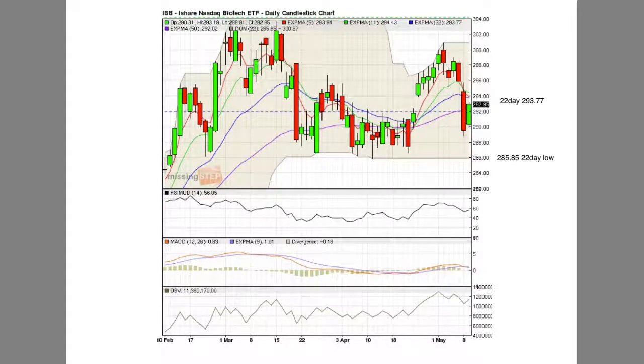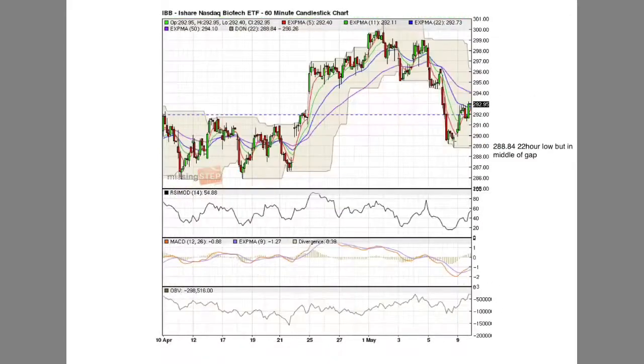Looking at IBB, 285.85 is your 22-day low on it. The 22-day EMA comes in at 293.77. It would be interesting to see if we're able to get up above there, or if we're going to come on back down to this 285 level.